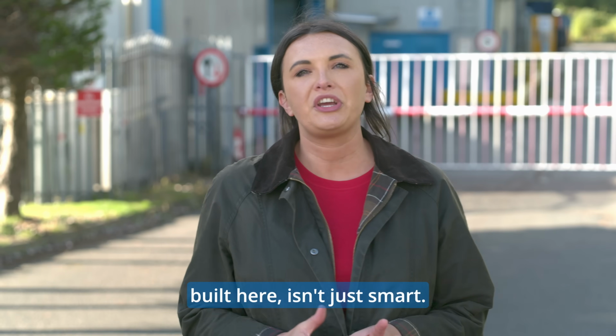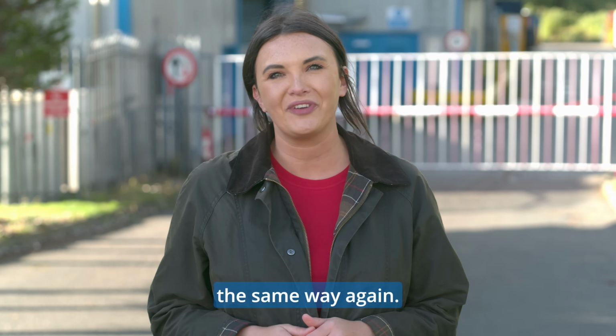What Genius Foods has built here isn't just smart, it's next level. I don't think I'll be able to look at a gluten-free sandwich the same way again.